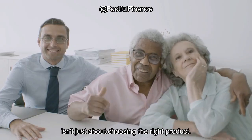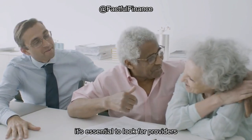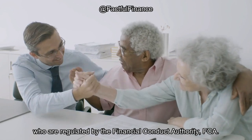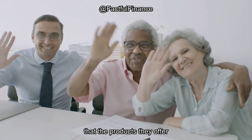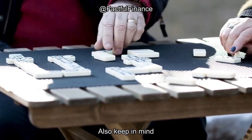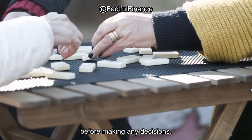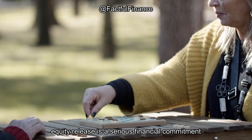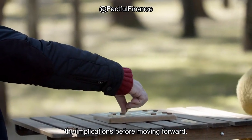Now, protecting your inheritance isn't just about choosing the right product. It's about ensuring you're working with a reputable provider who prioritizes your needs. When selecting an equity release plan, it's essential to look for providers who are regulated by the Financial Conduct Authority, FCA. This gives you peace of mind that the products they offer are in line with industry standards and best practices. Also, keep in mind that you should always seek independent, professional advice before making any decisions. Equity release is a serious financial commitment, and it's vital to fully understand the implications before moving forward.